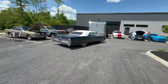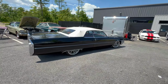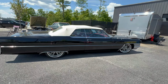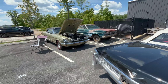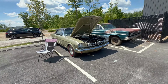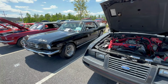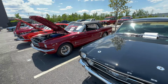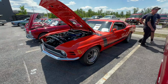Some decent cars going across the block. I like this Caddy. Don't mind it shaking, I'm using my phone. Nice Mustang. '70 Boss 302.